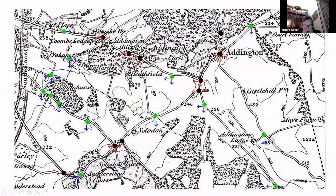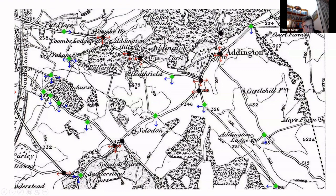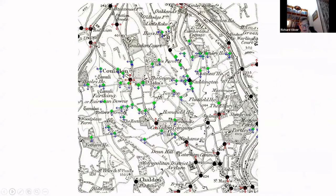And it'll be seen there are no path ones on the first edition map, and I've encountered very little in the way of non-road ones on first edition maps, but thereafter they tended to develop, and there were particularly large numbers in the southern parts of the parish of Coulsdon, as you can see here. The path ones are shown in green, with whether they're on the second, third, or fourth edition indicated by the arrows, and they greatly outnumbered the posts for roads.